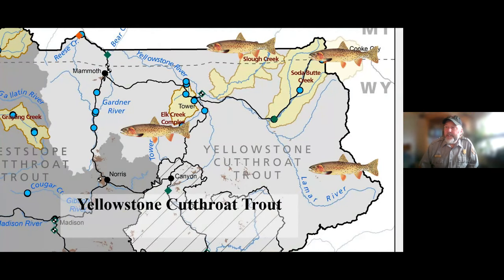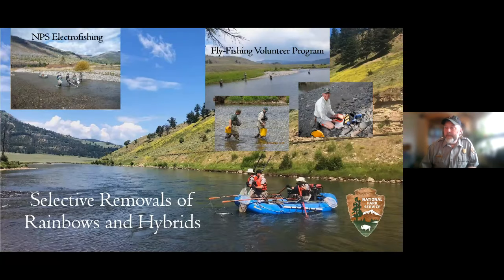In the northeastern region of the park, we work to maintain the cutthroat trout populations that we have there. Yellowstone cutthroat trout. We spent a lot of time over the years working on Soda Butte Creek, suppressing brook trout, and in Slough Creek, Lower Slough Creek, and the Lamar River, suppressing rainbow trout and hybrids. So we do this in a variety of methods, but we electrofish and then selectively remove the rainbow trout or the hybrid fish, and then put the native cutthroat back.